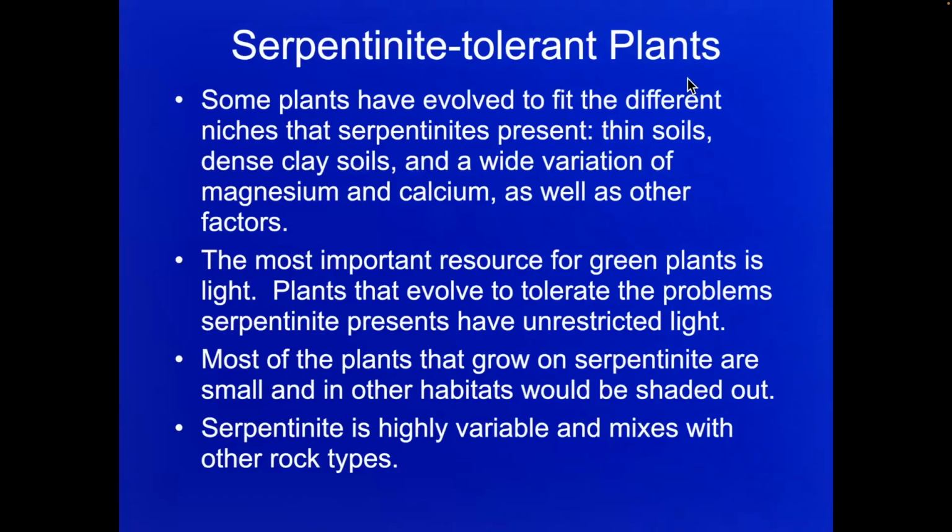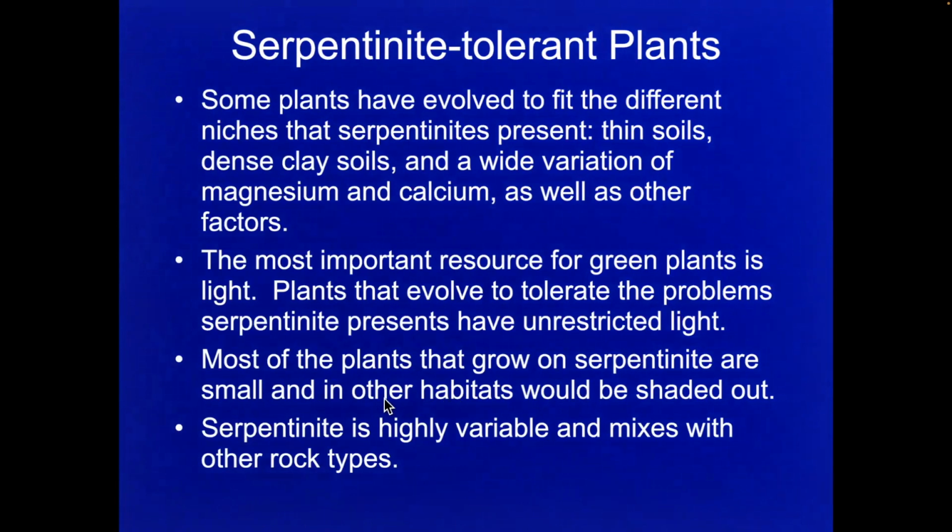So serpentine tolerant plants, they have evolved to take this niche, the thin soils and clays. They are able to handle the magnesium to calcium ratio, as well as other factors. Why do they do this? Well, one thing that they have that you don't get on normal soils is you get all the light you want. Plenty of light out there. And there's not very many other plants taking up your water, although the water doesn't hold very well in some of these soils. And most plants that grow on serpentinite are small, and in other habitats would be shaded out. And serpentine is highly variable and mixes with other rock types.